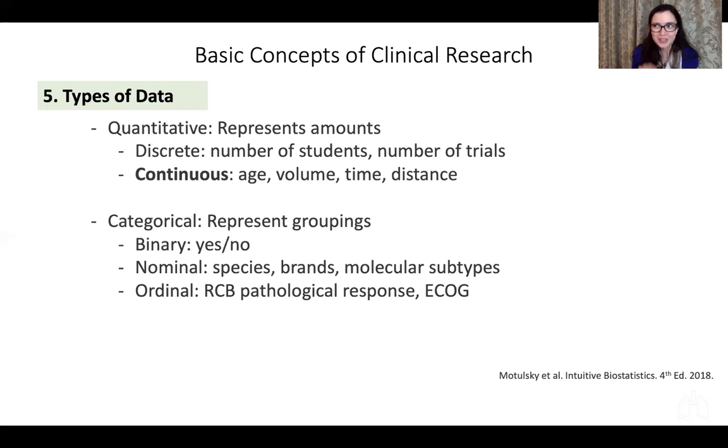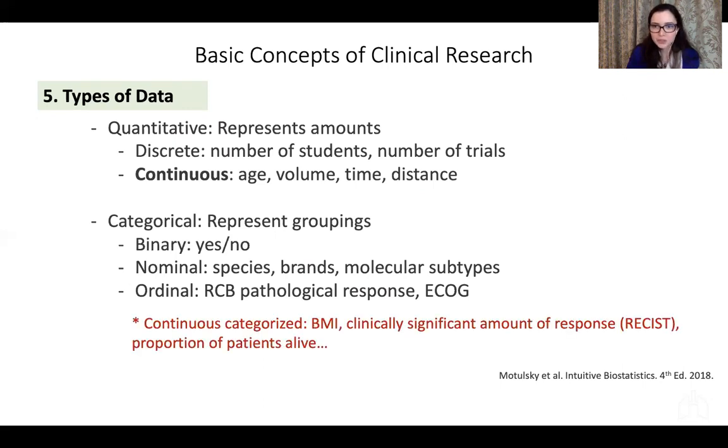But don't confound death with survival. Survival is represented by days, times, seconds, so it's a continuum. Death is just yes or no, alive or not. Nominal variables, such as species, brands, molecular subtypes, for example, or ordinal variables, for example, scores of pathological response, performance status of patients. And here I described a very nice way of analyzing retrospective data, for example, when you want to categorize continuous variables to make them easier to interpret and also to accept. For example, weight. It doesn't matter if the patient has lost 1 or 2 kilos, if that's not clinically meaningful. So if you have a score that can assertively say whether the patient has a good state of nutrition or not, or is obese or overweight, such as BMI, that's more clinically meaningful than the weight itself.